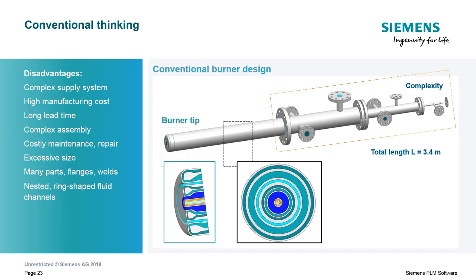On the left, you see the tip that delivers multiple reactants to the combustion chamber. In the middle, there's a network of ring-shaped channels that transfer those reactants and cooling water. And then on the right are all the flanges that connect to the supply system. So this original design was made by welding together a series of concentric pipes and these machined components. And you can see that the shape and design was dictated by how this part is manufactured. So the challenge was, how do you redesign this to reduce the cost of manufacturing it while maintaining the performance?